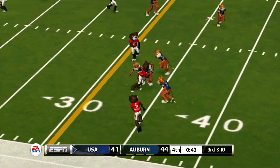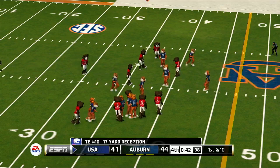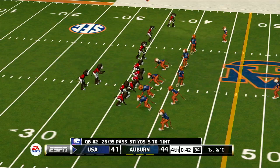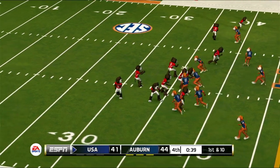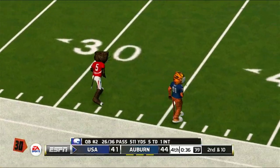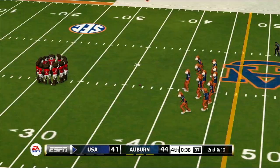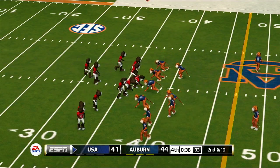Gets it. He's in space. He's out to the 30. He's tackled at about the 37-yard line. Under heavy pressure, just throws this one away. From their own 37-yard line, it's second down.